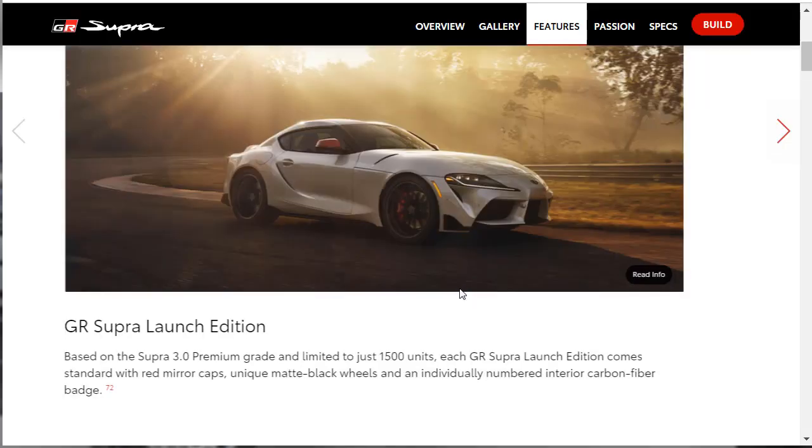So of course that launch edition, they're only making 1,500 units. It gets unique matte black wheels, an individually numbered interior carbon fiber badge. We know red side mirror caps, we know that red leather. There's not a whole bunch of difference. It's more just an appearance thing and an exclusivity thing, a way to make a couple more bucks and be a little more special. But yeah, that's the GR Supra Launch Edition.